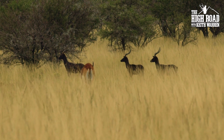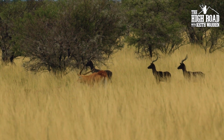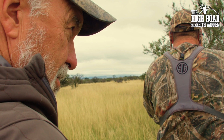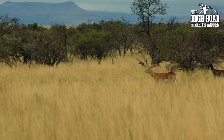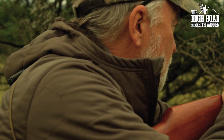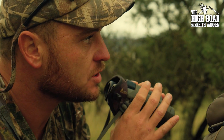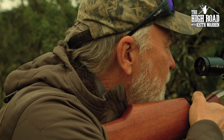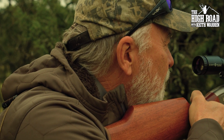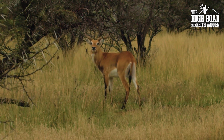Got a small group of black impala up here that just showed up, and we don't want to booger them out of here. If we booger them out of here, they may take him with them. Okay, we've got him. It's the one on the right. We've got him at 51 yards. 51 yards, the one on the right. Broadside. Yeah, I'm on him if you're ready.